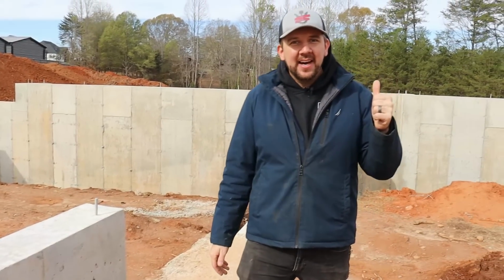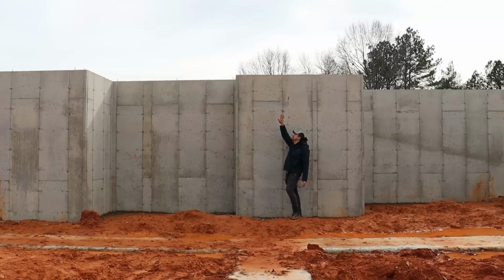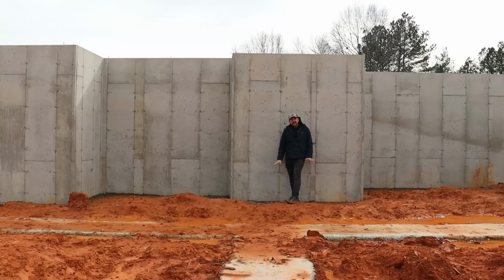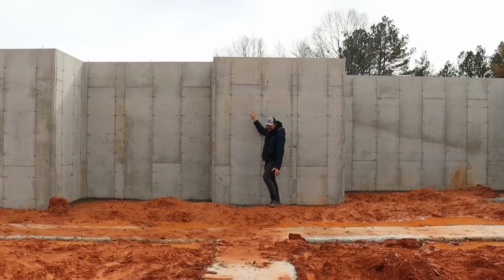Let's go ahead and go inside where that basement is, where that giant 10-foot wall is. I mean, it looks like a bunker in there. Let's go check it out. Dang, guys, check out how massive these things are. I'm about 6 foot, so that's another 4 feet, basically 10 feet right there. By the time we get our slab, we're going to go up probably a foot, so it's going to end up being 9 feet, but that is massive.